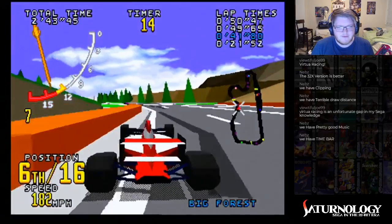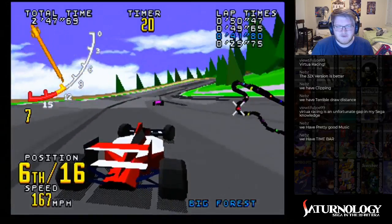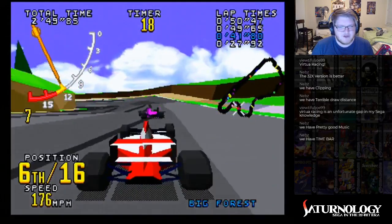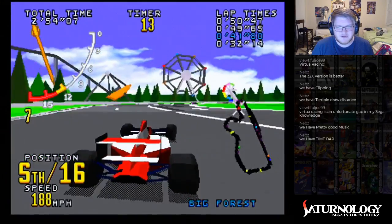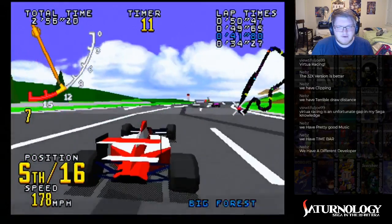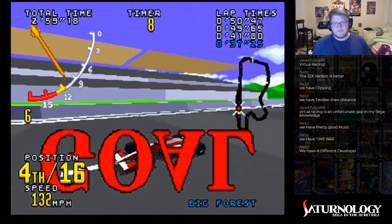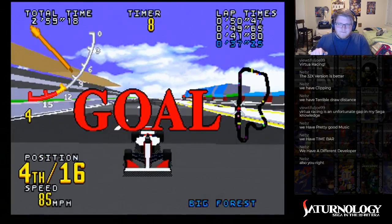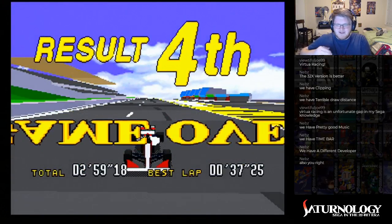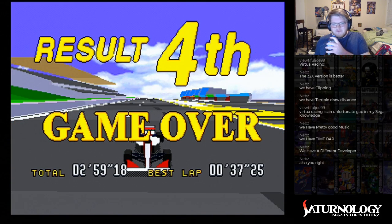Fun little fact about Virtua Racing. It actually has more polygons in the game than Daytona USA. Granted, these are all flat shaded polygons. There's no textures on any of them. They're just all solid colored polygons. Which definitely shows in the visual style, but when you think about it, that's pretty cool that they were able to do all that.